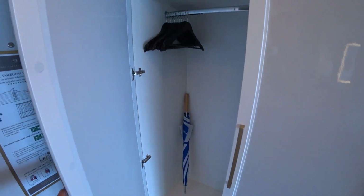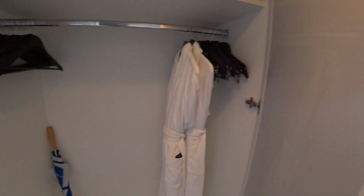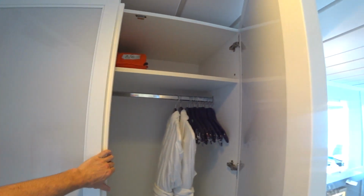And then we have plenty of closet space here for you. You're going to have the nice bathrobes and slippers, umbrellas for use. Those are the life jackets there.